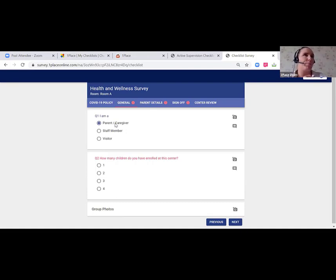So an example of that would be room B has stairs. So therefore, room A won't have any stairs question within their standard opening procedure, but room B will have that. So we work to design all of that with you.